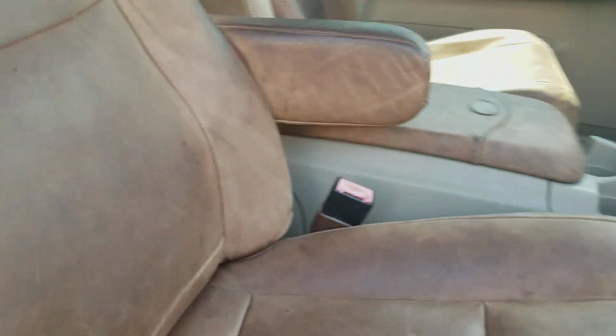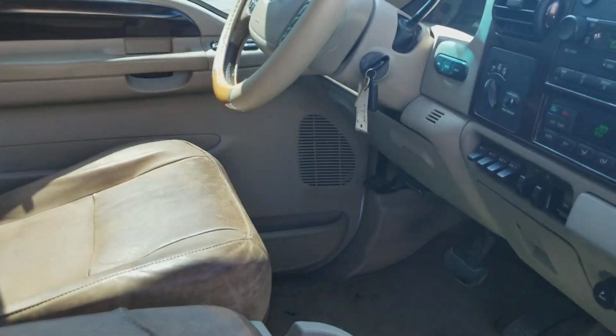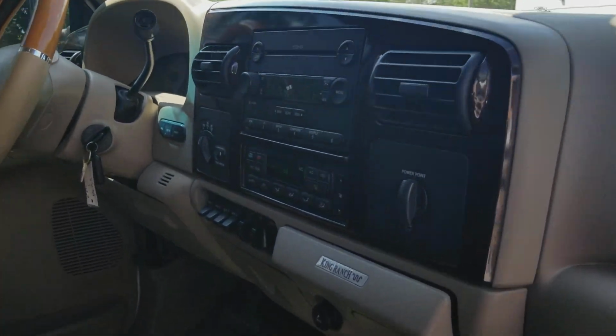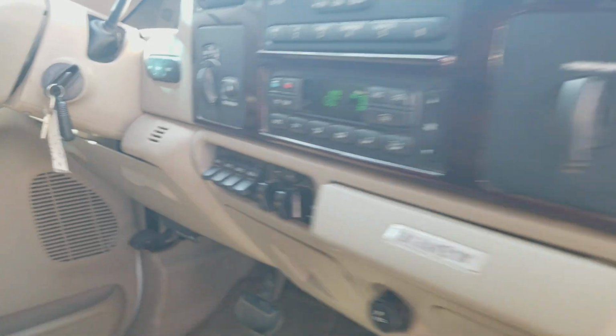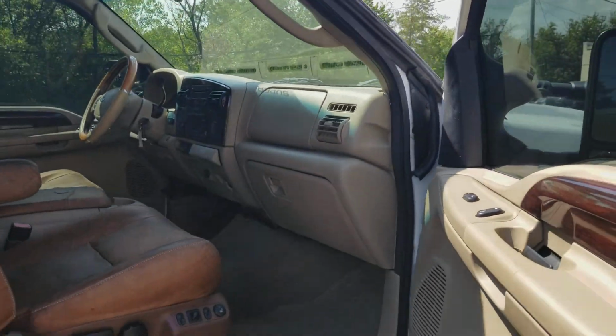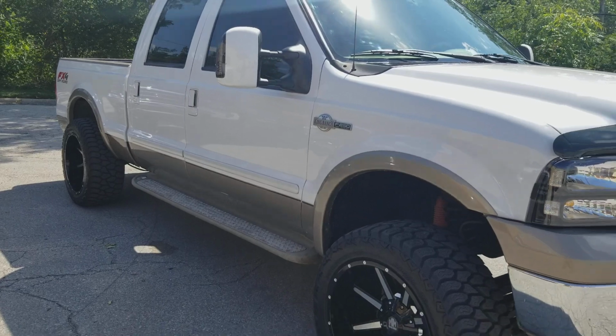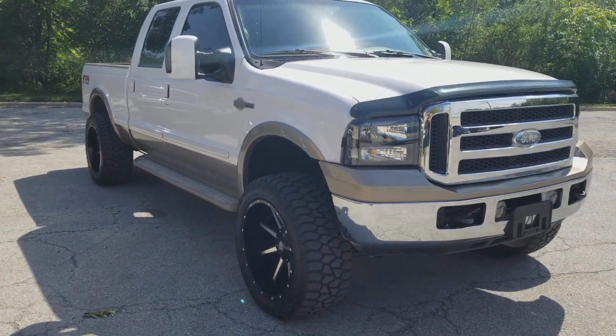That's pretty much it, guys. This is a really nice truck head to toe. A couple miles on it, bone stock, never abused. Great lift and wheels and tires on it. If you don't like the wheels and tires, we can change them out. But this truck shouldn't last long in this condition. For being in the Midwest, this is a pretty nice rust-free truck.